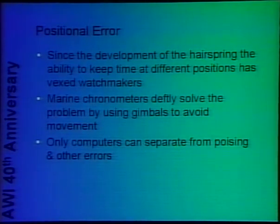Positional error. It's always been a horrible thing to keep time in different positions. Those darn people keep moving around too much. Unless you have a marine chronometer, you can put the thing in gimbals and solve the problem that way. That's kind of cheating, isn't it? And interestingly, only computer simulations can really separate the poising and other errors.